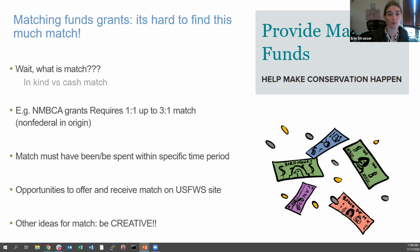And here at Bird Conservancy, we also have the ability to contribute match. Our partners in Mexico at UANL and UJED, for example, have contributed match in the form of salaries for monitoring projects we've done. They've brought in funding from Mexican federal sources, which then we can use as match for our US federal sources. So there are lots of opportunities, and I think everyone should keep that in mind.